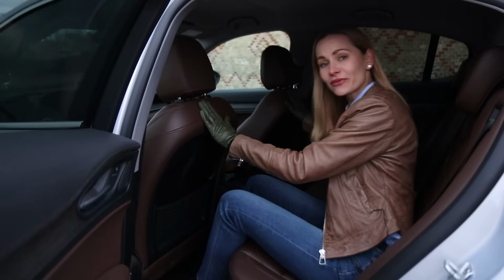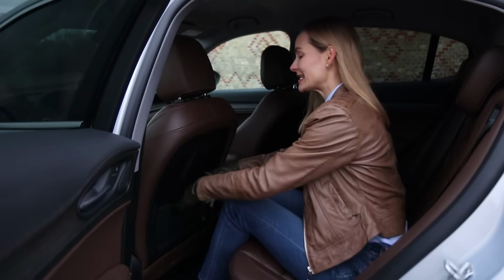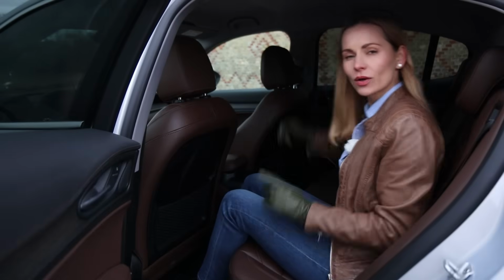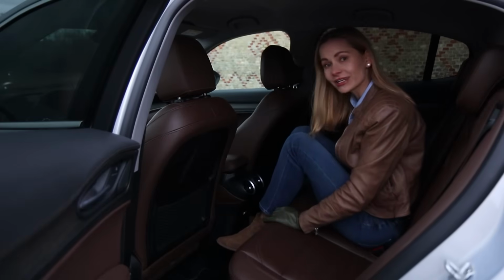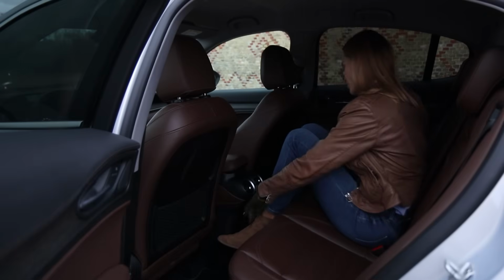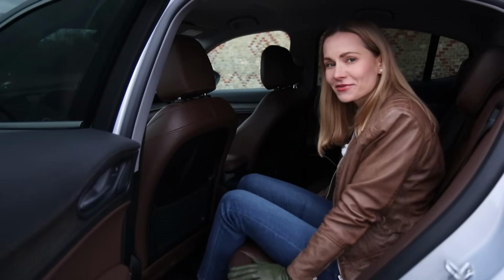I have adjusted both front seats for my height, which is just over 1.7 meters, 5'7". I've got plenty of legroom. This is actually quite impressive. Very good headroom. What about the middle seat? Well, you have a hump on the floor, so it really serves as an emergency seat for an adult. But for a child, it is more than enough. You've got 2 USB ports. I like the brown leather. It feels like a big, comfy Italian sofa here.